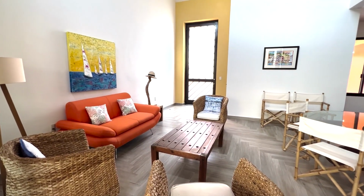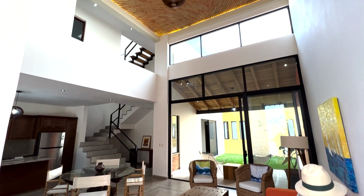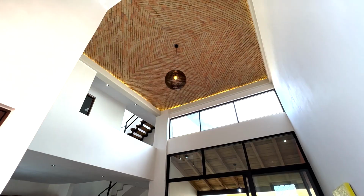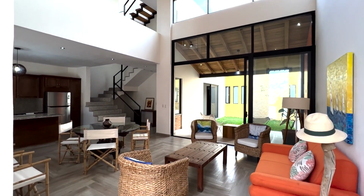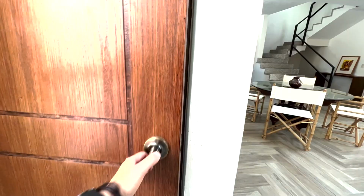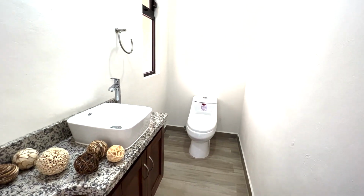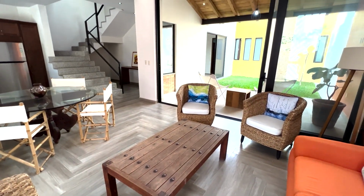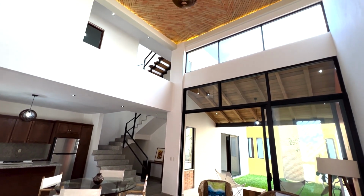And you come into this double height living and dining room area, which is topped off with a boveda. Because of the height of the ceiling, it gives this room a real freshness when you walk in. On my left-hand side here, you have a half bathroom for your guests. I really like the design of this room. It feels very, very airy because of the double height ceilings.